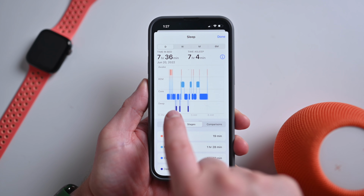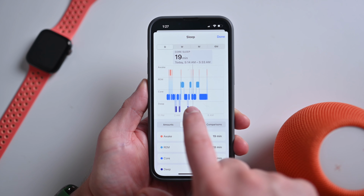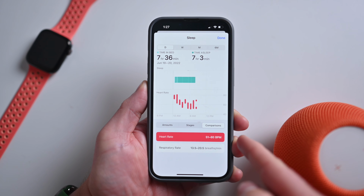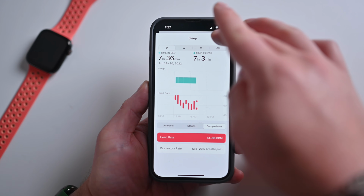Here you can see as I sleep through the night and cycle between core, deep, REM, core, deep, REM, and all the way until I wake up in the morning. It's also useful to see the Comparisons tab, where I can compare things like my heart rate or respiratory rate with my sleep tracking overnight or periods of time.